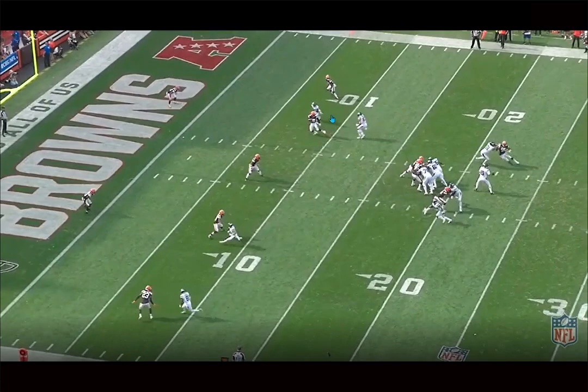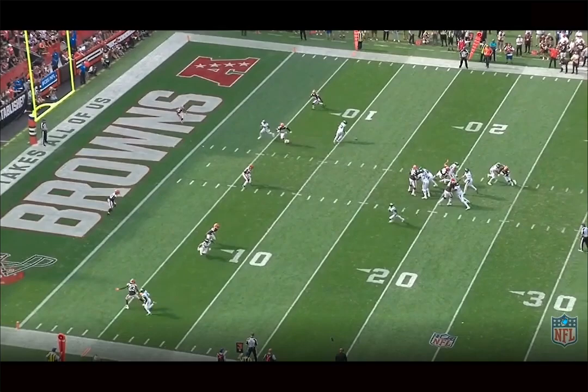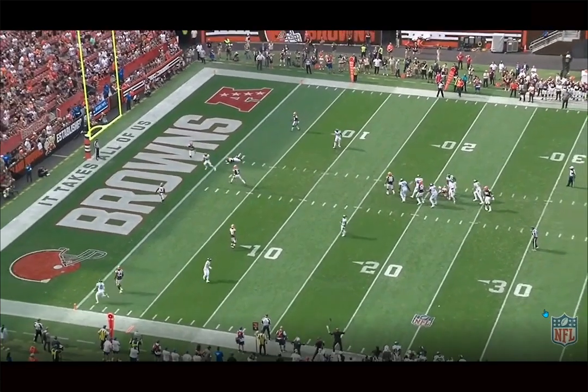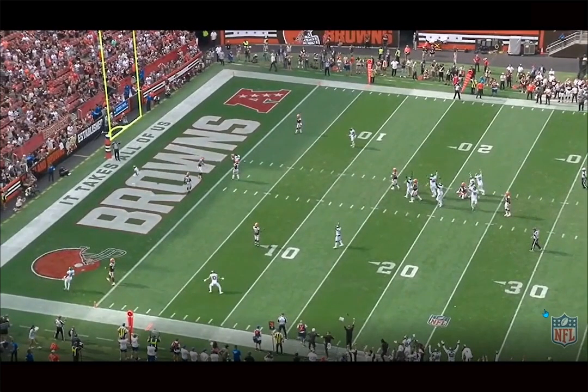Doesn't waste any steps against this zone. You just want to get into your route, waste no time. Gets his eyes snapped back to give the QB a target to throw to in between these linebackers, and then secures the catch. Game winner. Super impressive stuff. And then I'm going to show one more play from the last week game.